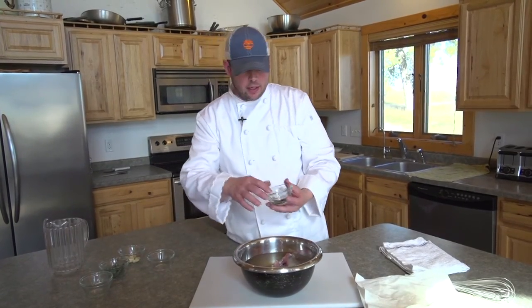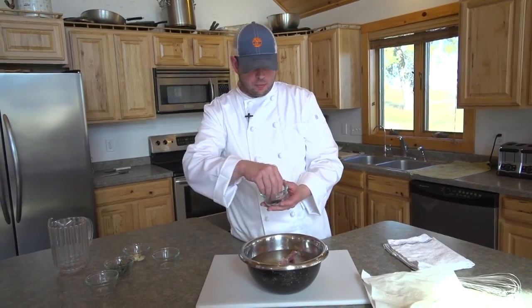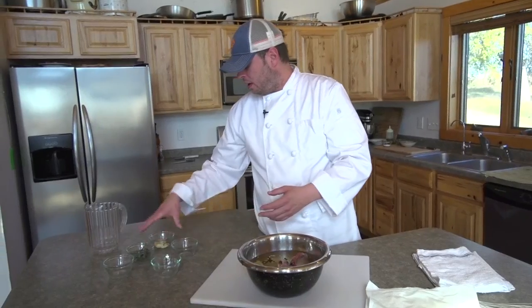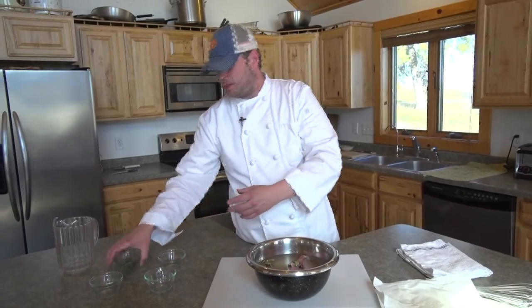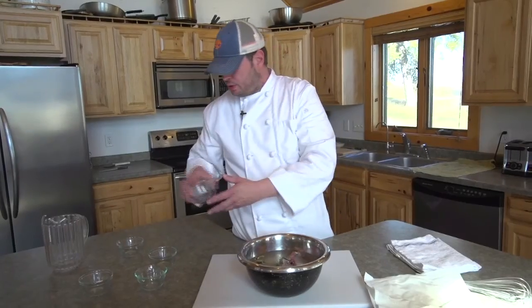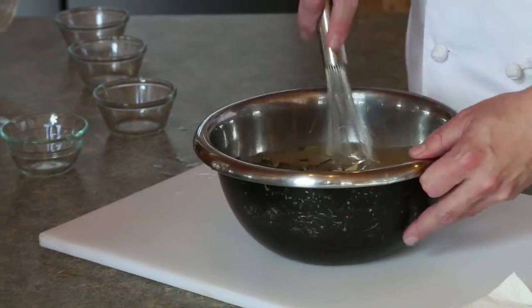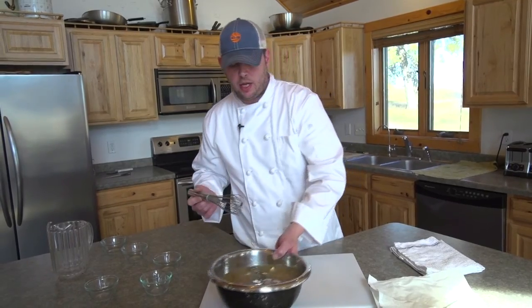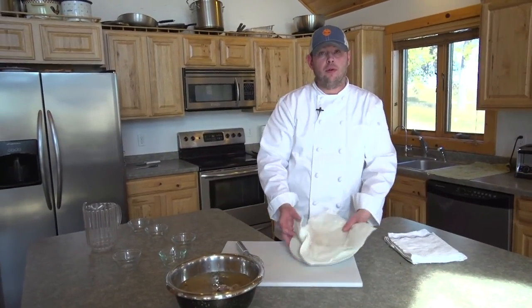In here I've got 1/4 teaspoon of black peppercorns, just some crushed bay leaves, and about 1/2 teaspoon of whole clove. That's going to go in there, as well as 4 cloves of crushed garlic and just some thyme. And then I just take it and whisk that all up. You want to make sure that the sugar and the salt is dissolved really well. You're going to want to let this sit in the brine for a minimum of 12 hours up to no more than 24 hours.